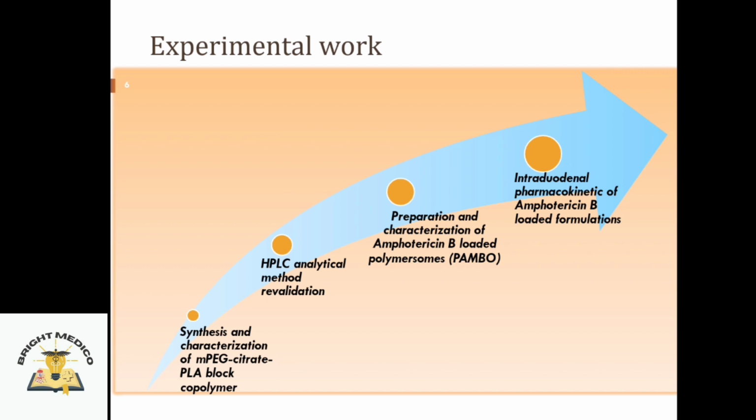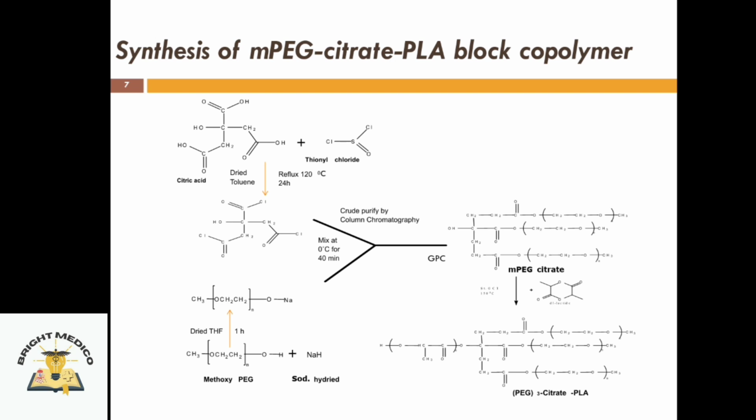Here comes our experimental work, in which first of all we synthesized and characterized the monomethoxy polyethylene glycol citrate PLA block copolymer, and in the second part we did HPLC analytical method revalidation and preparation and characterization of amphotericin B-loaded polymersomes, that is PAMBO, and at last we did an intraduodenal pharmacokinetic study of the amphotericin B-loaded formulation. So here comes the first part, that is synthesis of monomethoxy polyethylene glycol citrate PLA block copolymer.